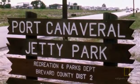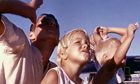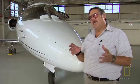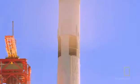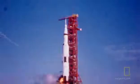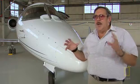He clearly remembers the spectacle of a launch. When you're down at the Cape and you witness a Saturn V launch, you're looking at 7.5 million pounds of thrust. And just that 7.5 million pounds of thrust is sensational. The Earth shakes, it's like an earthquake.